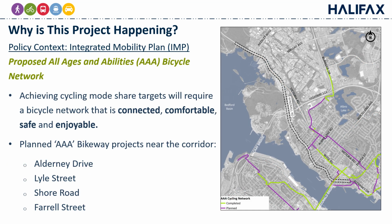Achieving cycling mode share targets will require a bicycle network that is connected, safe, comfortable, and enjoyable for people of all ages and abilities. The map on this slide shows the planned and completed all ages and abilities bikeway projects near Windmill Road. There are currently 4 planned on Alderney Drive, Lyle Street, Shore Road, and Farrell Street.